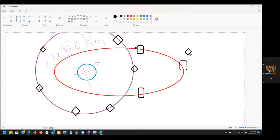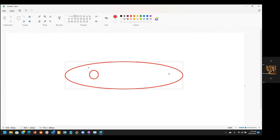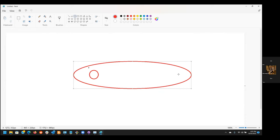Okay, let me just do this because I'm thinking in terms of proposal system requirements. Hold on a second. Here's our little Earth, and here is, say, 1,200 arbitrary kilometers, with a large ellipse.